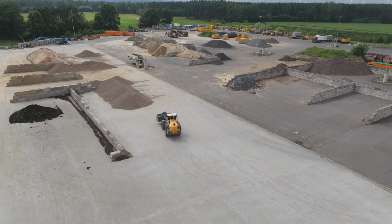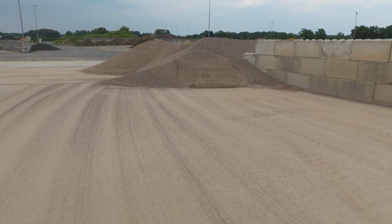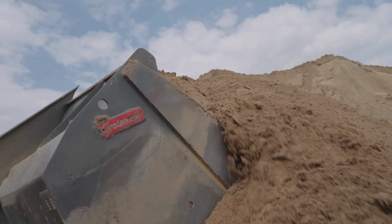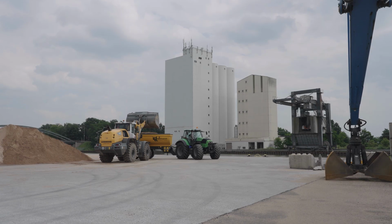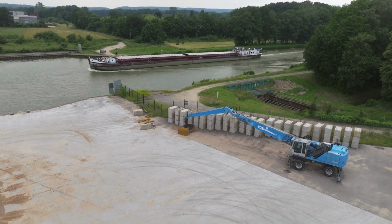The company also invested in a harbour property just next to the site in the mid-1980s. This property gives them direct access to the Midland Canal, the longest artificial waterway in Germany. They even have a railway property 100 kilometres away in Nienburg that they can use to access the European railway network.